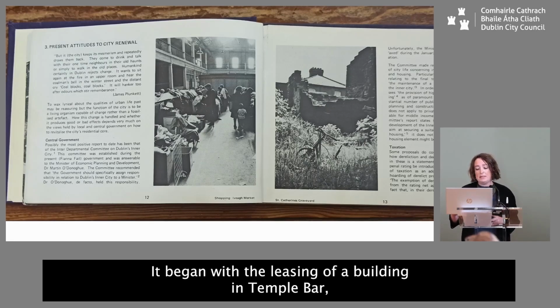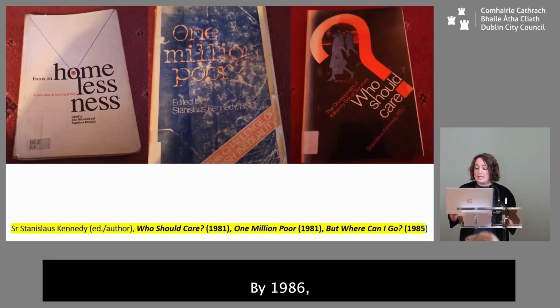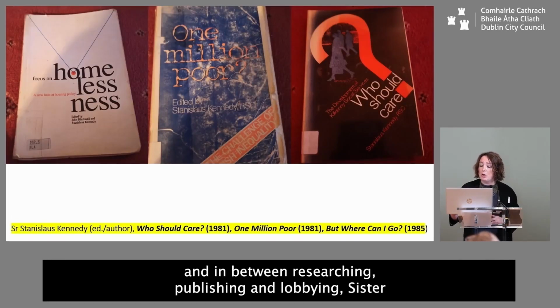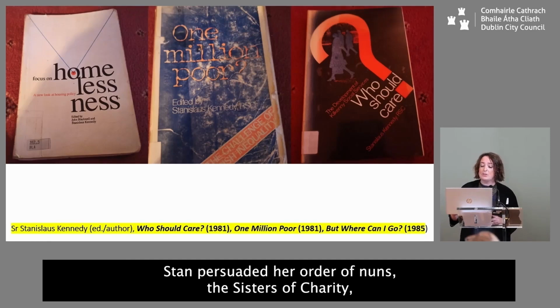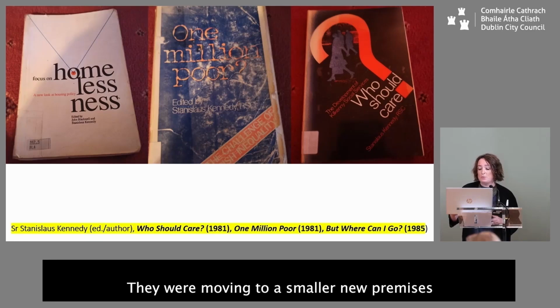It began with the leasing of a building in Temple Bar, part information hub, part drop-in centre, part restaurant. By 1986, and in between researching, publishing and lobbying, Sr Stan persuaded her order of nuns, the Sisters of Charity, to give her their old convent building to transform into homes. They were moving to a smaller, new premises on the site.